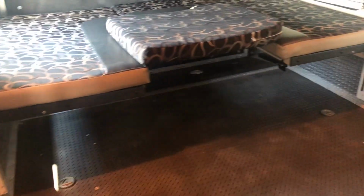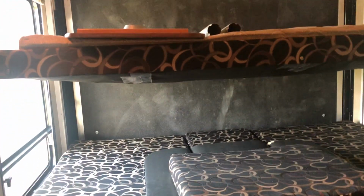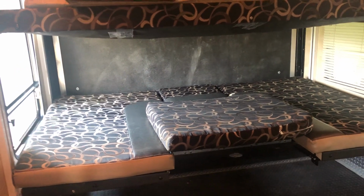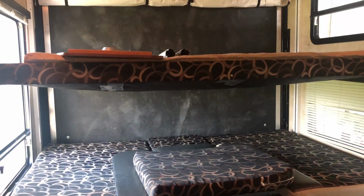And then in your toy box area, you have bunks that come down. You could sleep easily four adults to six kids on the bunks. You have another entry-exit door.